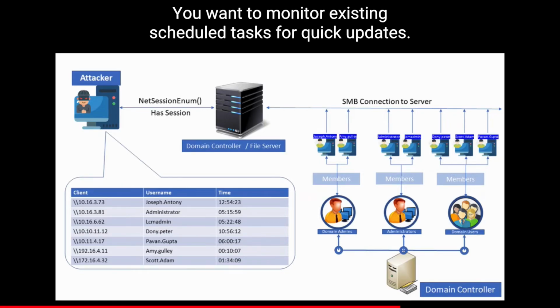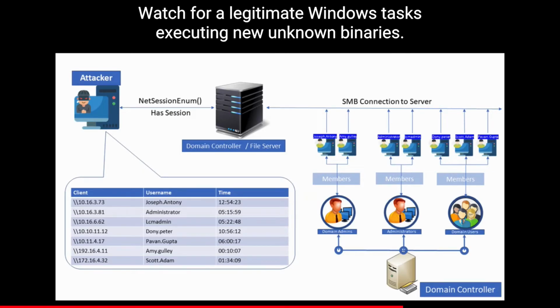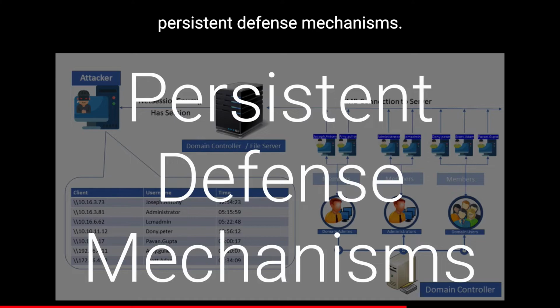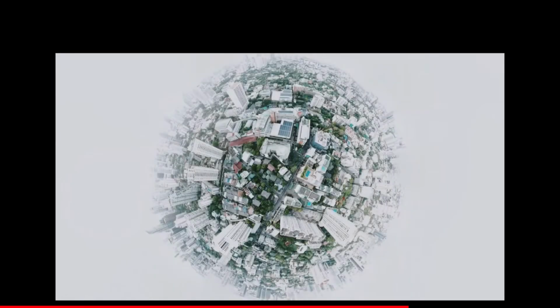You want to monitor existing scheduled tasks for quick updates. Use frequency analysis to identify anomalous modification. Watch for legitimate Windows tasks executing new unknown binaries. Detecting this type of attack means using what are called persistent defense mechanisms. People have to pay attention to this in the business world.